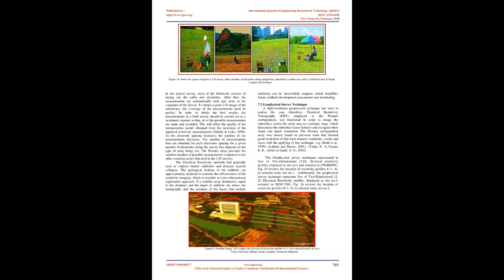Figure 12, Old Geological Map, 1993, showing the distribution of the geological formation in the study regions, Kuala Lumpur and Selangor states.